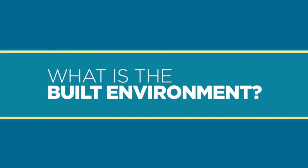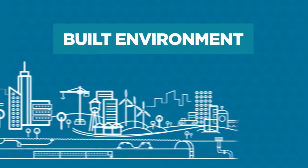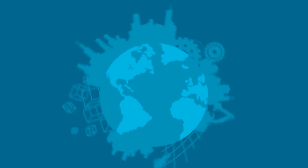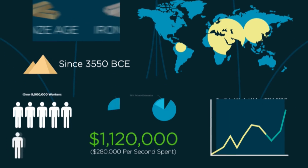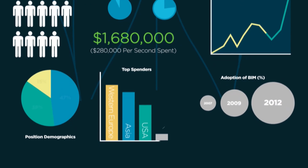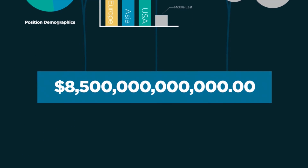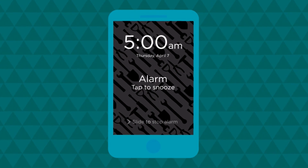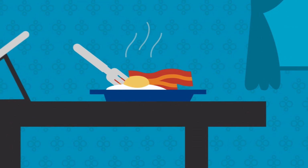Environment. Well, you're surrounded by it right now: all the buildings, parks, the infrastructure, and the urban planning, investment, and policy that goes into creating the cities of the world. Collectively, it's the world's oldest industry, and for as long as it's been around, things haven't changed much. It's a giant sector of our economy. In 2015, the built environment accounted for $8.5 trillion. But new tech calls for new methods. It's time to move forward.